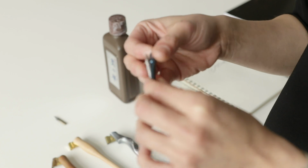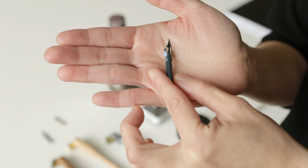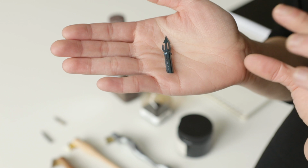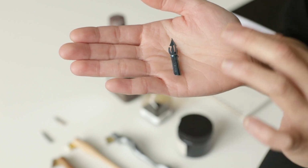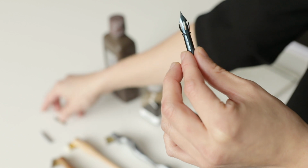Then the second one I really recommend is this Brause 361 nib. This nib is really good for writing on more textured surfaces. It's actually a little bit harder to write with on smoother paper, at least for myself, because I write with a decent amount of pressure, but I still really love this nib. I highly recommend it again to beginners.